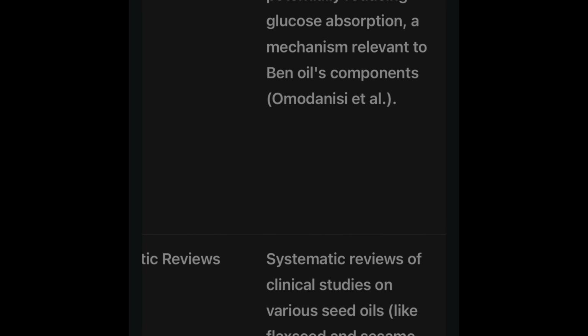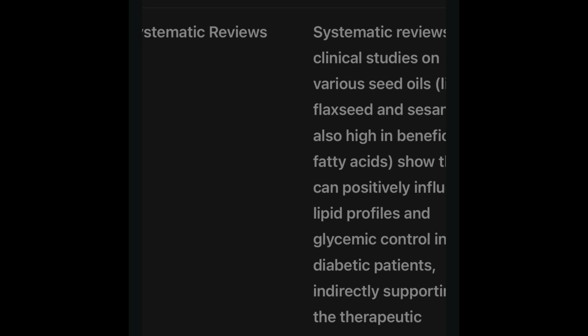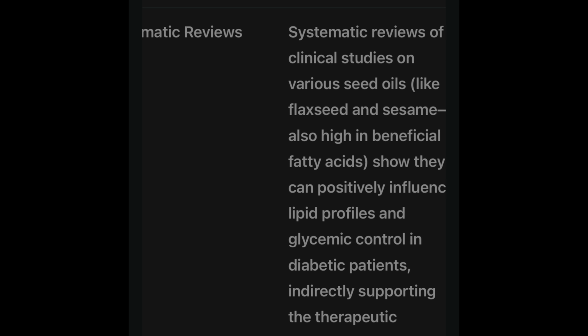Systematic reviews of clinical studies on various seed oils, like flaxseed and sesame, also high in beneficial fatty acids, show they can positively influence lipid profiles and glycemic control in diabetic patients, indirectly supporting the therapeutic mechanism of high oleic acid Ben oil. Sadigian et al.